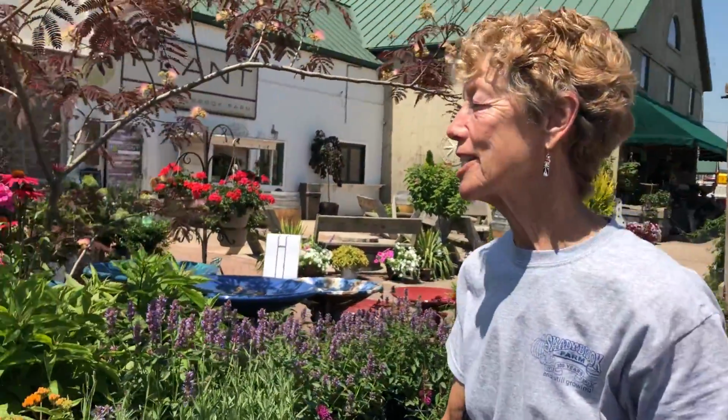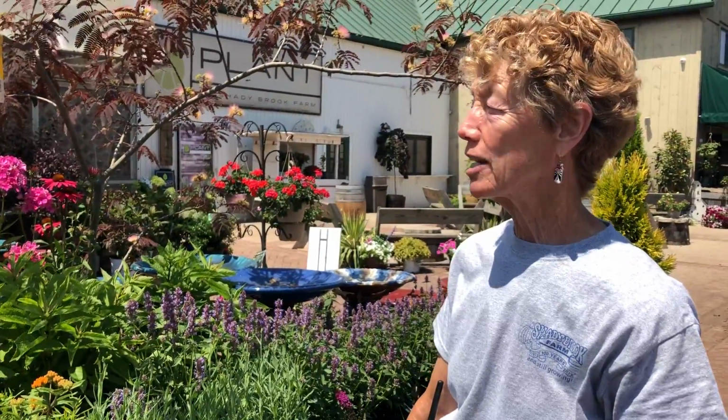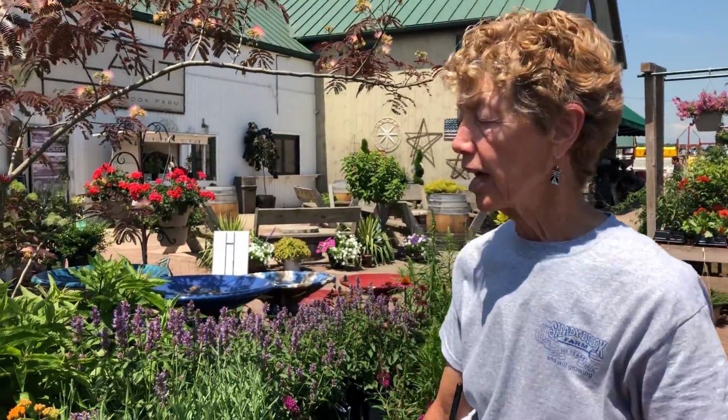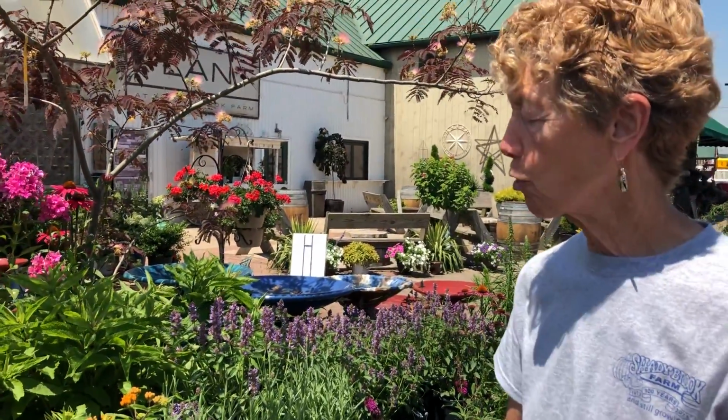It's butterfly garden time. I have monarchs on my milkweed at home, and so we've created this beautiful butterfly garden here at Shady Brook, so you can just come right in and choose the plants to bring butterflies to your house. Monarch butterflies are very specific. They only come to varieties of milkweed.